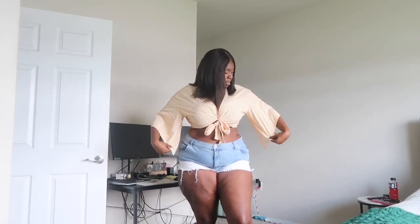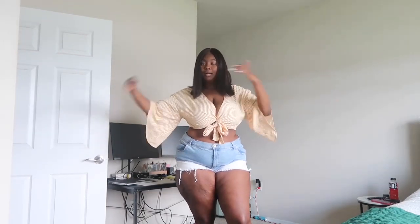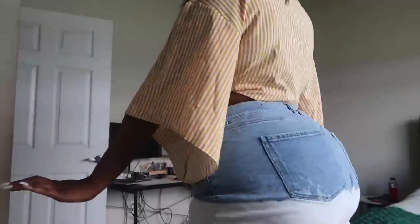Okay, so our next item is this yellow striped shirt here. It's in a size 3X. The previous shirt was in a 3X as well. This is just how it looks. And you could tie it yourself however you want to tie it.